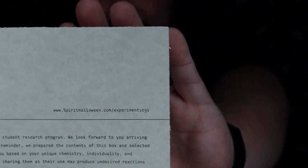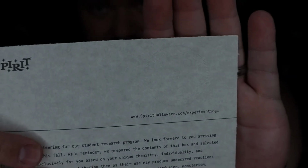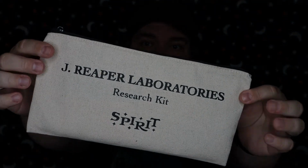And this is cool. I'm wondering if you'll be able to see this on screen. This is actually embossed with the Spirit Halloween logo. So pretty fancy, if I do say so myself. All right, so let's see what we've got here. J. Reaper Laboratories Research Kit. Look at this. So this is this little sack here. And let's see what's inside.